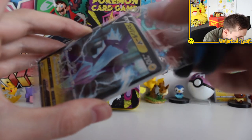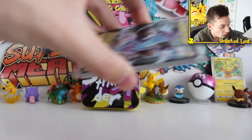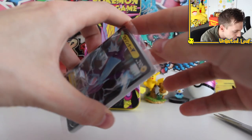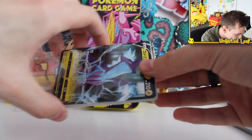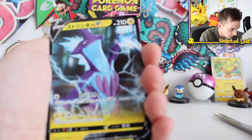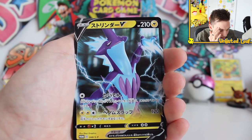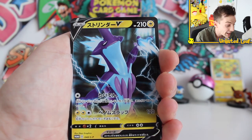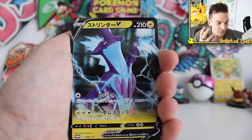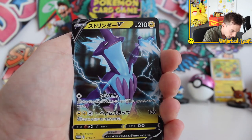I mean, we've got, obviously, Toxtricity, which is the same exact promo, identical, just in Japanese, as the box we opened, the Toxtricity V box, in English. It's weird that a Japanese one comes out after English. And what else is in here though? Oh, if we get a bunch of these Toxtricities, this would be fantastic. Because I think this box only retails for about $15 American. So we got a V Toxtricity promo card.